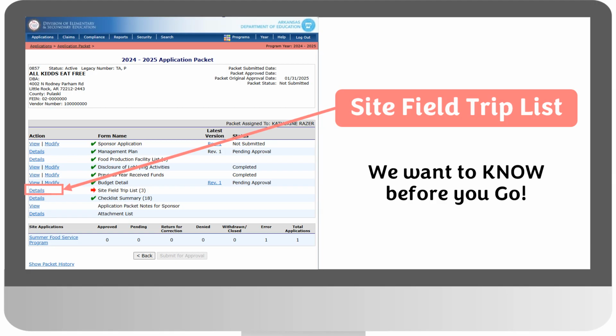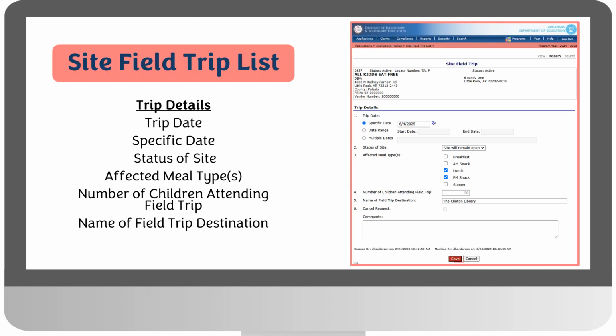Next, we will discuss the site field trip list. If your site plans to take a field trip at any point in the summer, you will need to complete this section. You will click on Details to open up the site field trip list, and then select the site that will be completing the trip. Once you've selected the site for the field trip, the site field trip form will open.